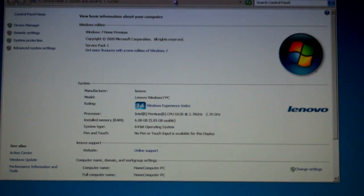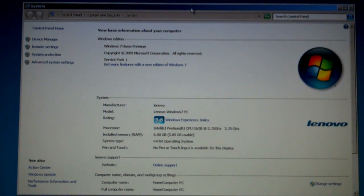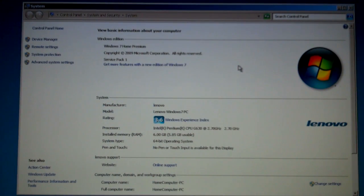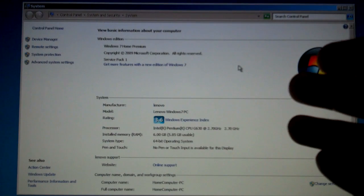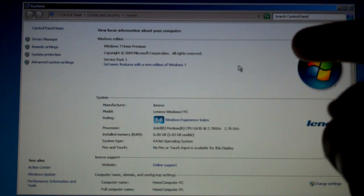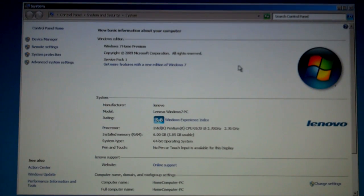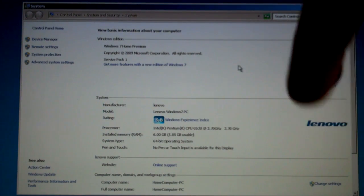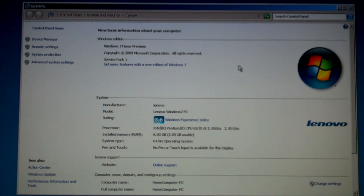Bada bing, bada bang, bada boom. And what do we got ourselves now? New computer. Now, the other thing that's kind of cool is this computer is now actually capable enough to deal with HD. And of course, this is now being filmed in HD, like that little box down there says. Oh, little box, you can go bye-bye now. Okay, so basically, what do I got now? I've got a Lenovo.